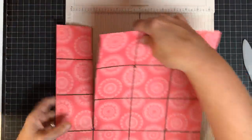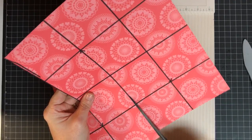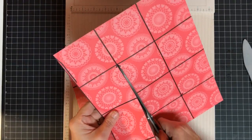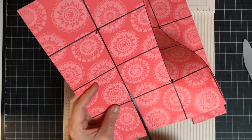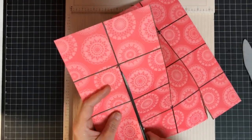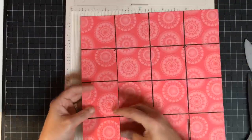Then I'm going to turn it and I'm going to slice this middle up to the third square. Just like so. Slice in the ditch of the score. In other words, we're not cutting the score mark away. We're just slicing to the middle. And then we're gonna go right here and slice up to the third one. All the way up to that one. So this way you kind of did this. See that? Cool, right? Now we're going to accordion.